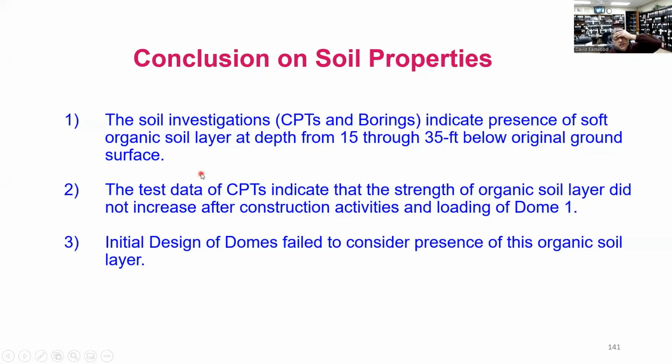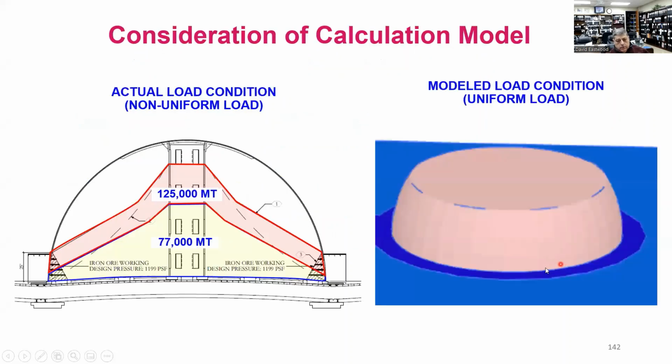Soil investigation from CPT and the borings indicate presence of a soft organic soil layer from 15 feet to 35 feet. The data from CPT indicates that the strength of the organic soil layer did not increase after construction activities due to strain hardening. The initial design of the dome failed to consider the presence of the soft organic layer.